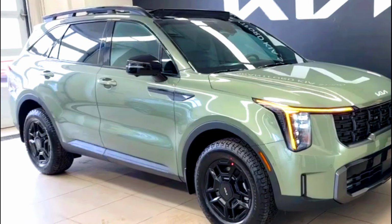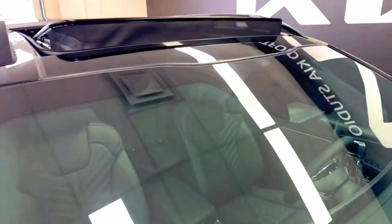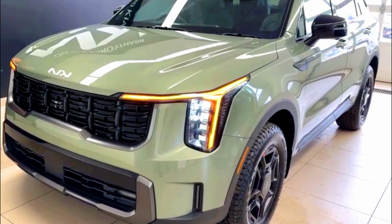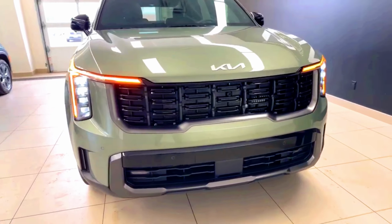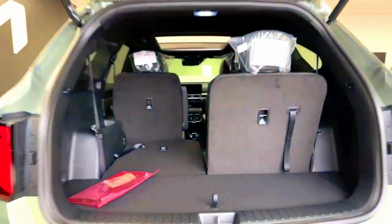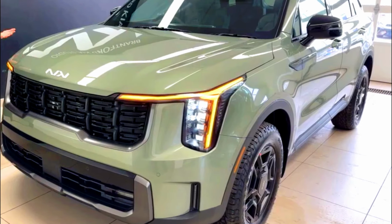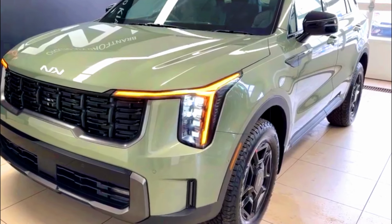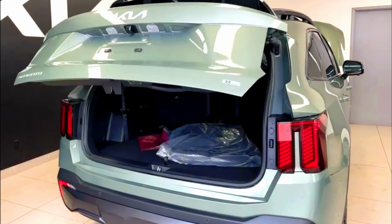Base models are equipped with a 191-horsepower 2.5-liter four-cylinder with front or all-wheel drive, and they feel woefully slow. Upper trims get a turbocharged 2.5-liter inline four-cylinder that churns out 281 ponies. A pair of hybrids pair a turbocharged 1.6-liter four-cylinder engine with an electric motor to produce a far more acceptable 227 horsepower in the standard hybrid and 261 horsepower in the plug-in hybrid. The latter two launch later in 2024 as 2025 models, while the rest of the lineup is on sale now.